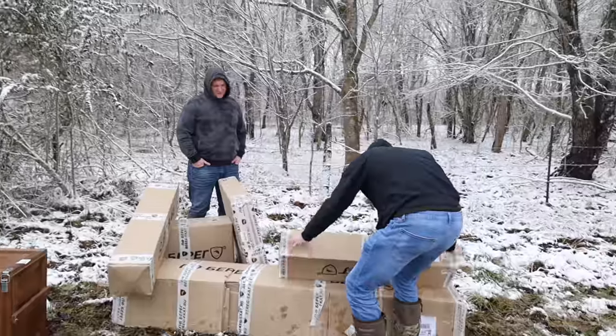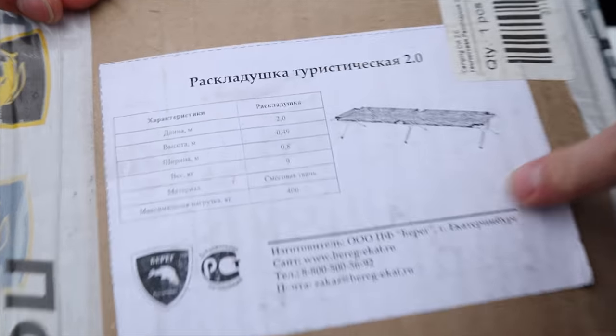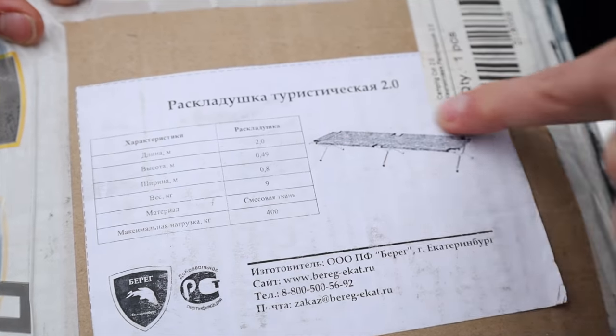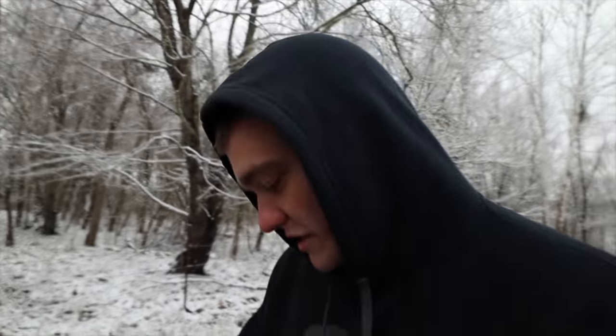No, I checked this out. I don't know about you, but I'm just looking at pictures trying to figure out what stuff is. So this right here, I know it's a cot because I'm the one that picked it out, but I don't know what any of it actually says. Literally at all. I just have to look at the picture to know what this is.